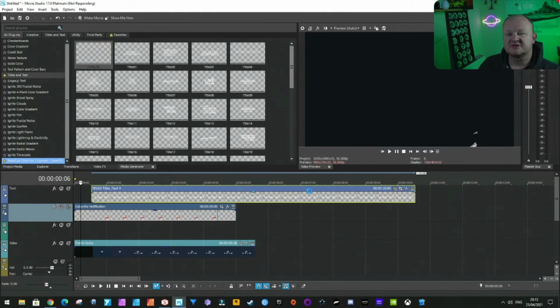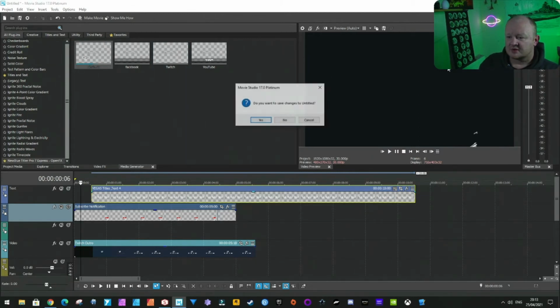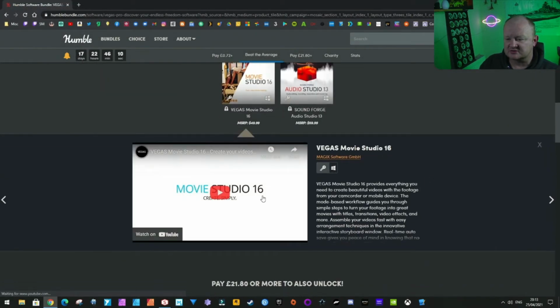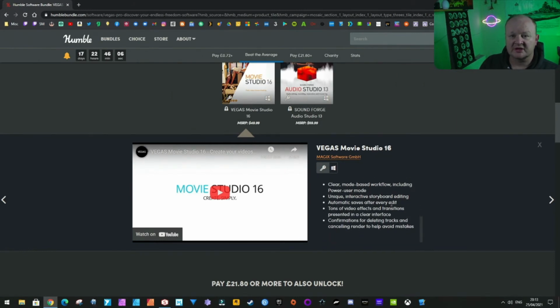Also version 17 uses more GPU than version 16. Version 16 does use some GPU, but version 17 uses more of your GPU than your CPU. The way it does everything is all nice. It is a better version. That's for version 17, but with version 16 you get some decent stuff. You get some very nice stuff with it. The thing is with this, you do not get any of the plugins you get if you buy it off the website.